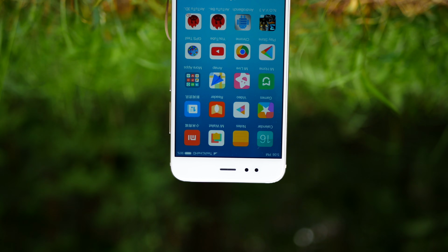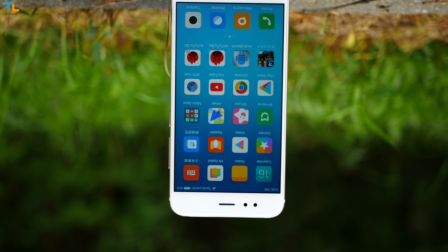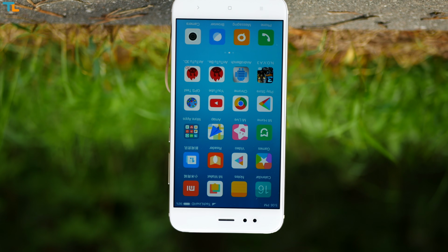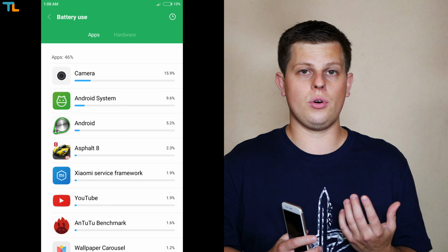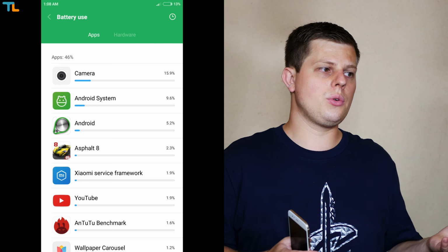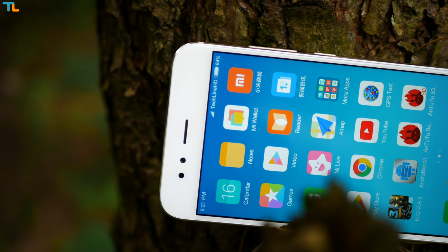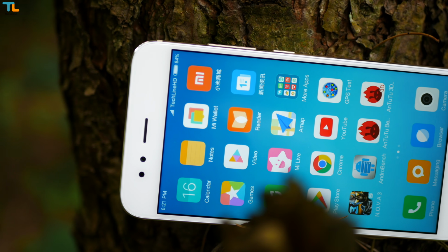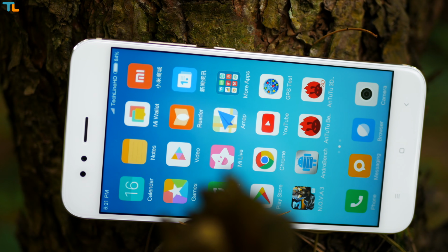The Xiaomi Mi 5X ships with a 3080 mAh battery, and the battery life is pretty good. I could get like 7 or even 8 hours of screen on time, and I think it's a great result considering the fact that I used the phone with 3 different Google accounts. I used it for social media, I took quite a few pictures, shot quite a few videos, I even played some 3D games, and I think it's a decent battery life phone.